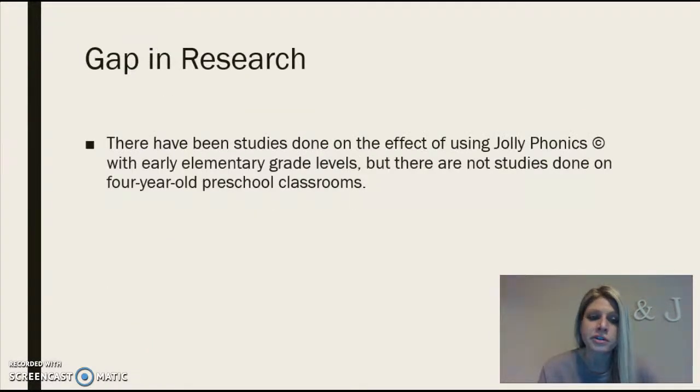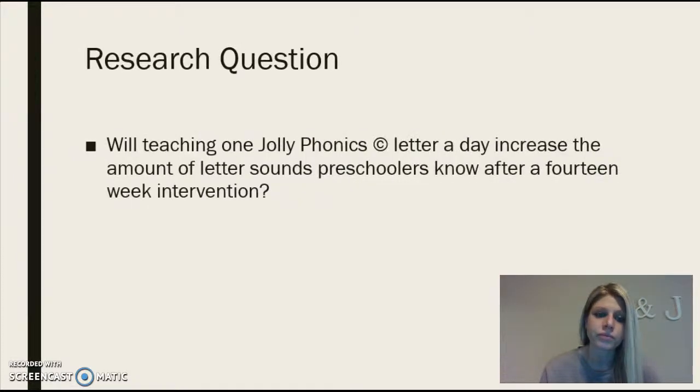So, a gap in the research. There have been studies done on the effect of using Jolly Phonics with early elementary grade levels, but there's not studies done on 4-year-old preschool classrooms. So my research question is, will teaching one Jolly Phonics letter a day increase the amount of letter sounds preschoolers know after a 14-week intervention?